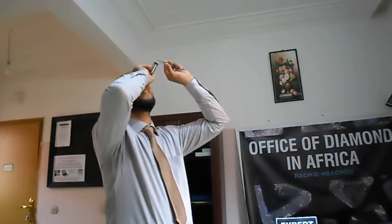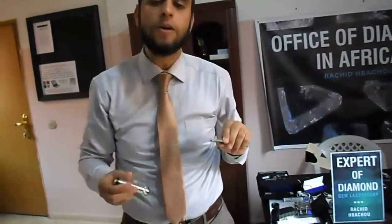The red disappears. So we know before that every gemstone is absorbing one spectrum, and when you use this instrument, for example, if the ruby is absorbing the red, then when we use the spectroscope, we don't see the red color. Then we know that that is the ruby.